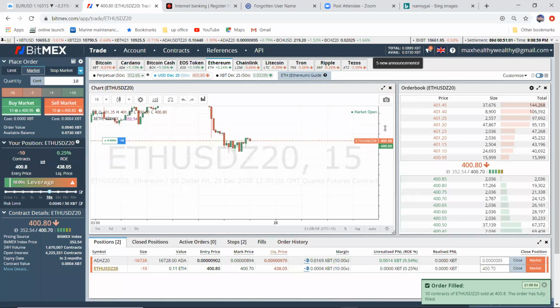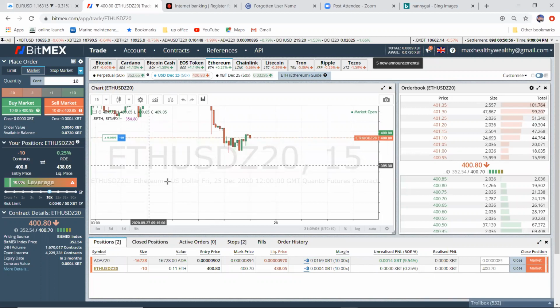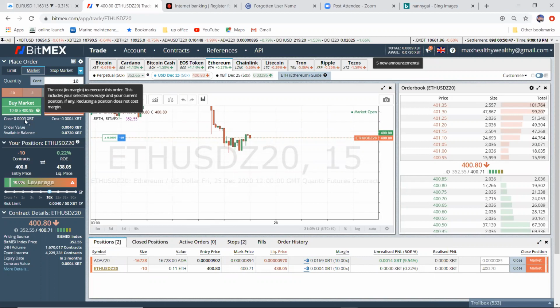Let's zoom in a bit, see if we're making money. It's been too small. Normally here it tells you how much money you've got to put up, but because we bought such a small amount, it's not registering. Hang on, let's buy some more.